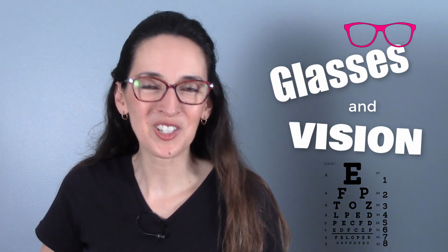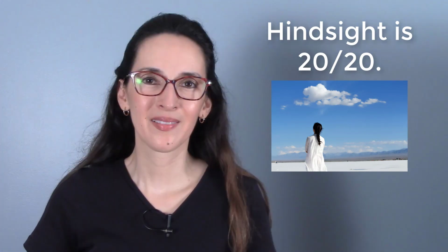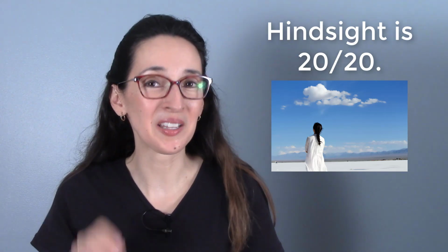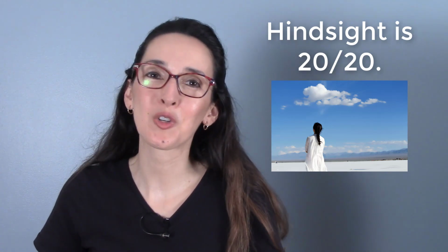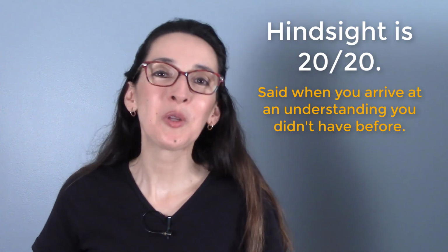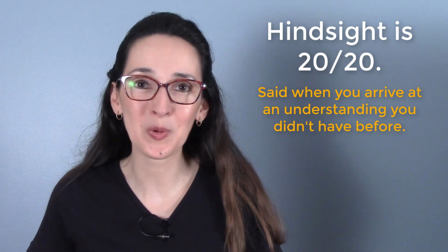So we've studied some basic vocabulary related to glasses and vision. Let me give you some more colorful expressions you can use. You know that 20/20 vision refers to perfect vision. We say that hindsight is 20/20. This means that when we're in a situation, things may not be easy to understand at that time. Later, we can look back and think about the situation and see things a lot more clearly. So when you arrive at an understanding that you didn't have before, you can say, well, hindsight is 20/20.